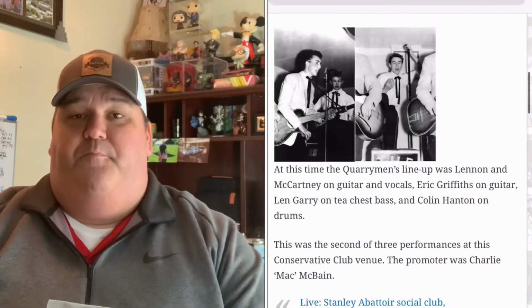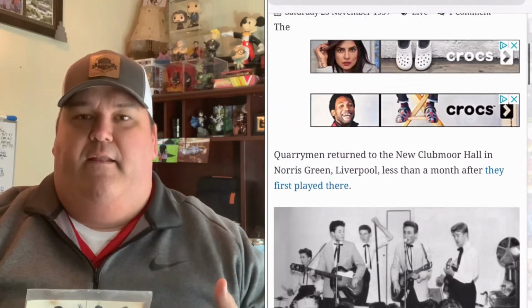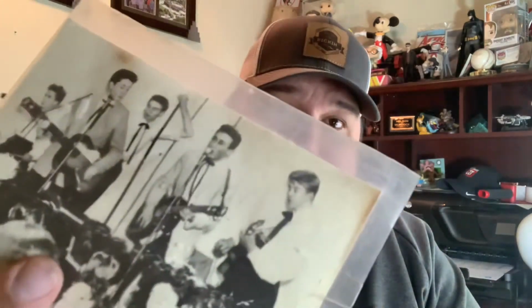And so then I'm thinking, well, maybe this is the Silver Beatles. And so we end up finding this actual photo, and we end up finding out that this is not actually the Beatles. It says the Beatles on the back because there's Paul McCartney and John Lennon on it. It's not the Beatles. It's not the Silver Beatles either. The very first band that Paul McCartney and John Lennon put together with these guys right here were called the Quarrymen.